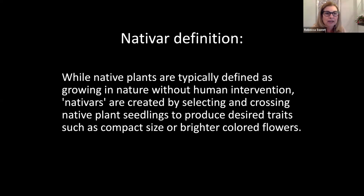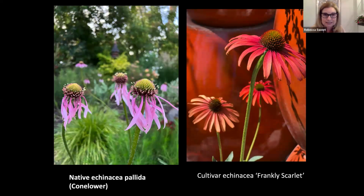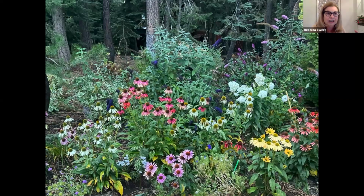And so what I wanted to just show is a couple. There's so many examples out there, but coneflowers are a really common category of plants where the native, this is just one of the natives on the left there, the pale pink Echinacea pallida, and then all the beautiful colors you also see in the nurseries, like this bright orange, Frankly Scarlet. There's a million of them. There's even the double flowered varieties. There's so many involved that are nativars.